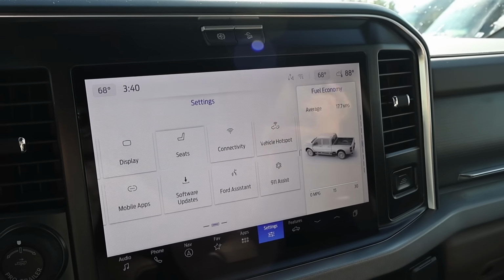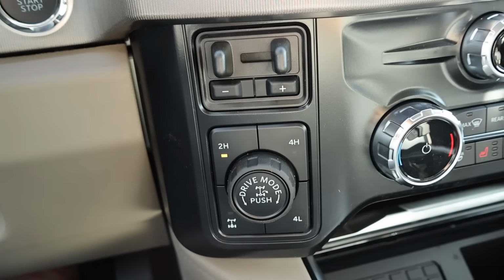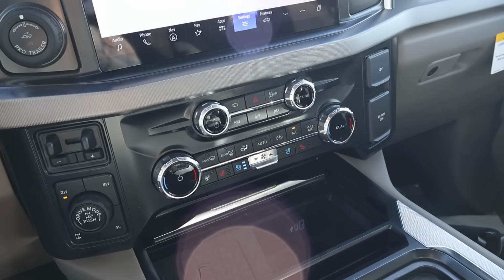Fancy loaded up truck. Massaging seats, of course. Pro Trailer Assist. We also have our trailer brake controls. And then this is a part-time four-wheel drive system with a 2-speed transfer case, trail turn assist, and a rear locking differential. Analog controls for the radio, also for the climate.